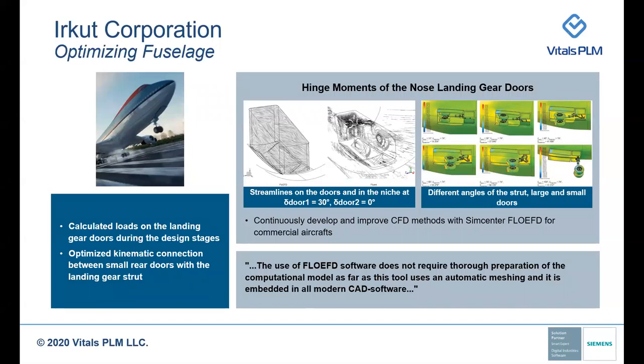So FloEFD helped to look at different opening configurations of the doors as well as the landing gear struts, so that with that aerodynamic data, the Irkut Corporation further optimized the kinematic connections for better structural rigidity of these fuselage subsystems.